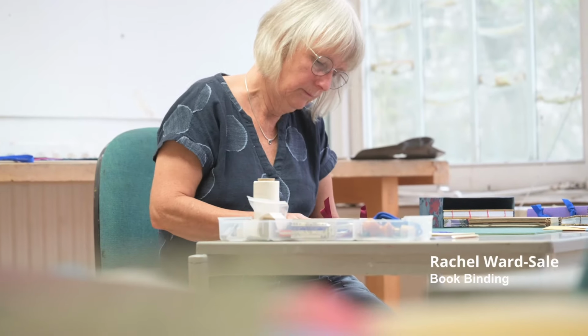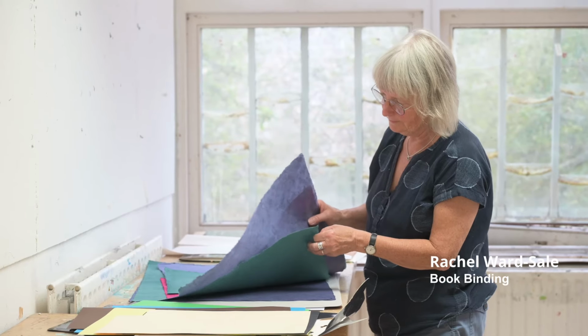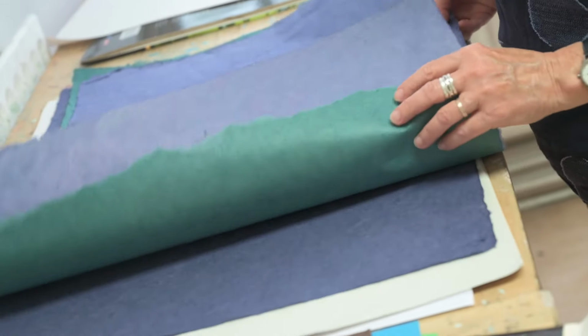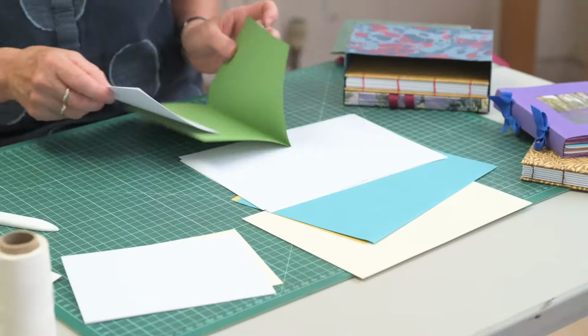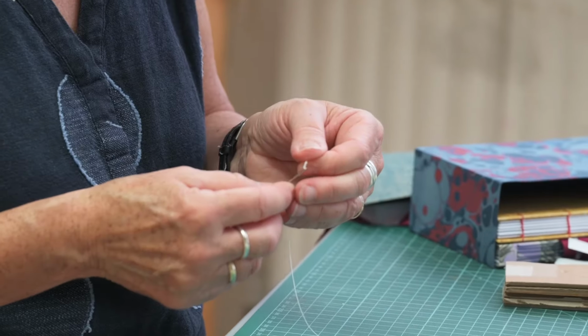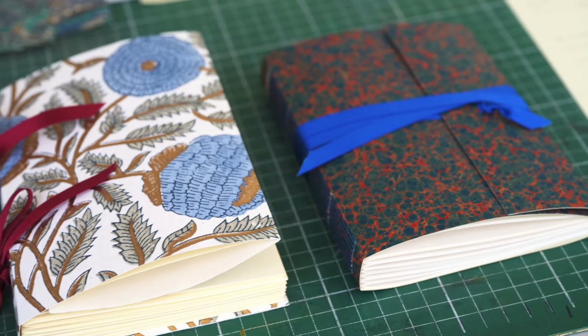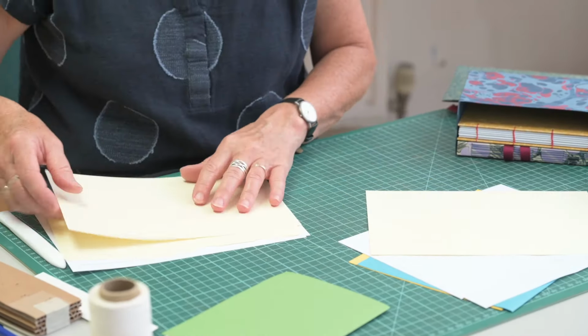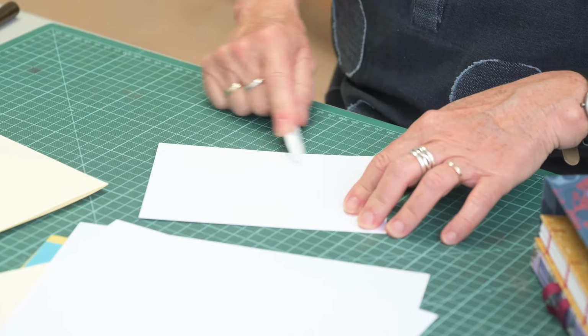So the students on my courses will learn to select and prepare materials for their books. They'll learn how to fold pages into sections, then sew them together and make and fit a cover. The most exciting thing for the students tends to be actually producing a book.